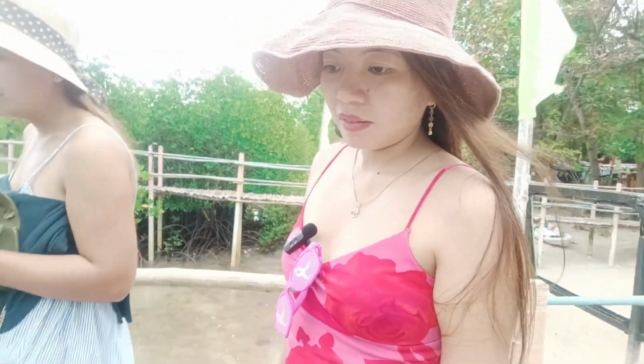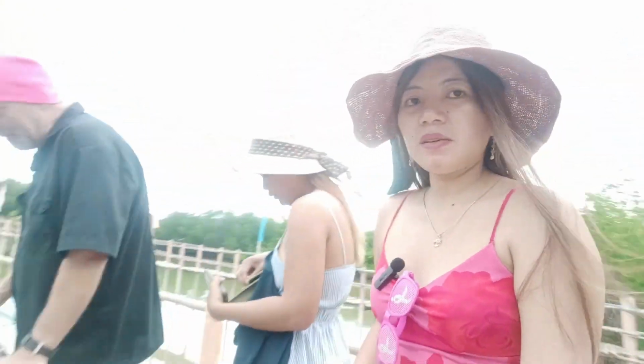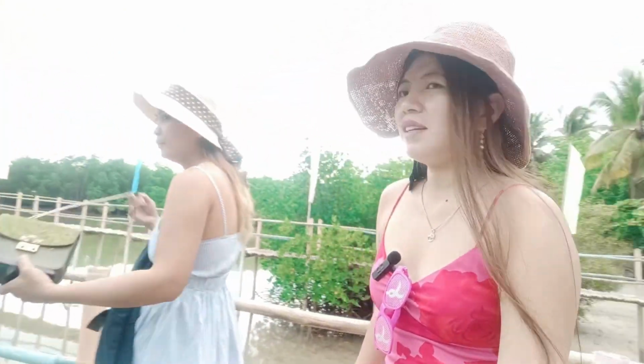So hello everyone, we are here at the Mangrove Forest. Where? Yeah, there's a seahorse. Oh, seahorse! I see a seahorse. Yeah, right there. You see that one? Oh yeah, here's a seahorse. Only the three of us are here, so it's very good if you visit sometime in the next six days, because it's not crowded. It's like we own this place.